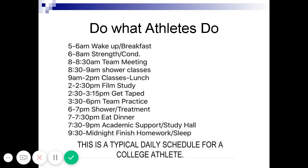When you're a student athlete, you're not going to be able to do the same things other students are doing. Athletes are held to a higher standard and they're expected to do more. And on top of all that, they're not getting paid for this. There's no time to get a job. There's no time to go to parties and movies and all the other stuff. You have to actually plan and be intentional about this because it's going to be grueling.